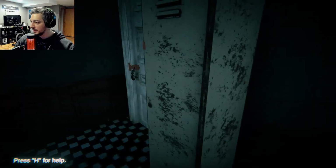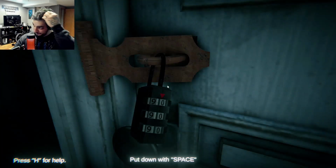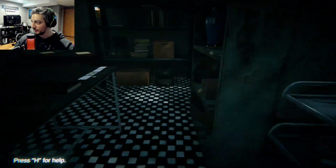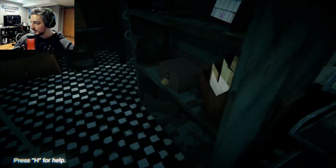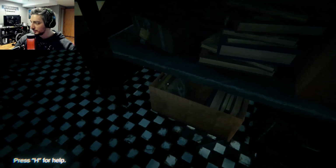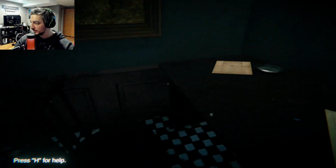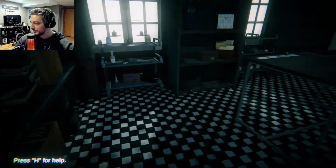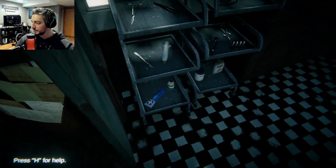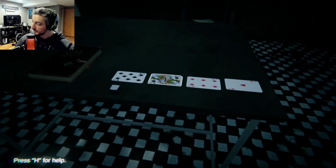That requires a key. That's numbers and letters. That's a key. So this is a 3 set. Anything that's a 3 set. That's a key. No drawers. Nope, don't need that. Okay. Okay. I gotta figure out what this is.